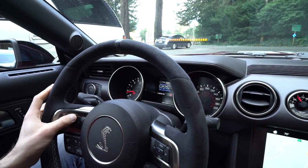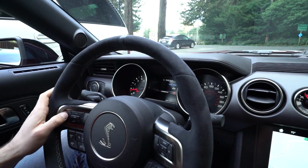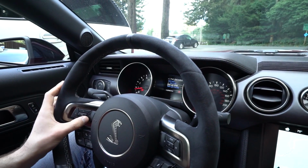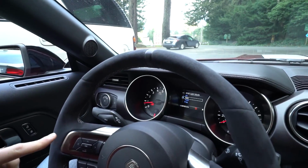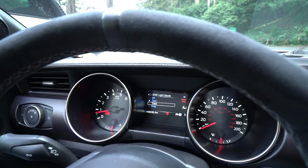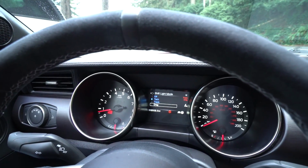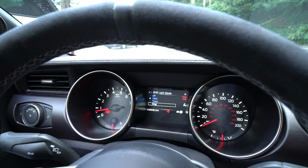You can also change the shift points. So you can shift the RPM shift points. But what I kind of like is you have a mode. So right now it's reflective of the tachometer. You can also do a track mode, which optimizes the shift points for a racetrack, as well as the drag mode that helps you get the most out of a drag strip. So when you're launching.